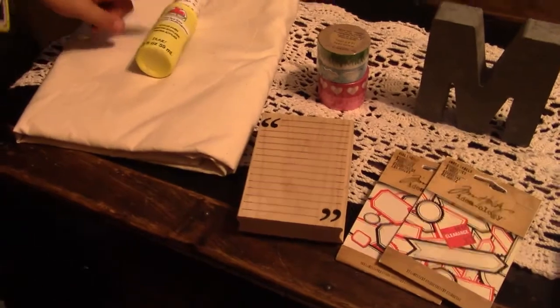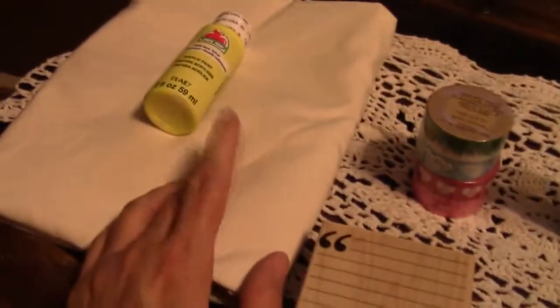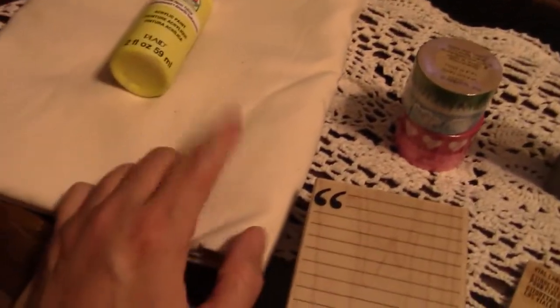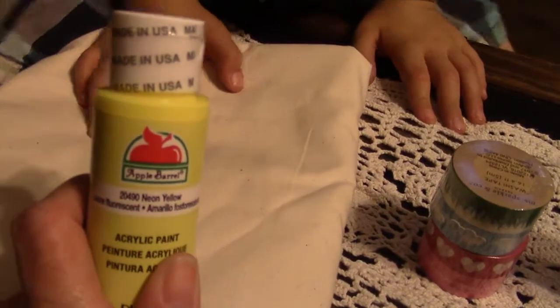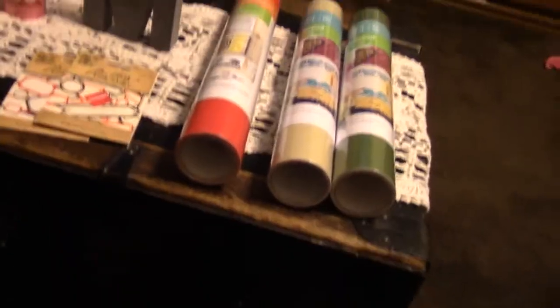So I never showed you guys what we ended up getting at Joann Fabrics. We got just two yards of a muslin material. This is the paint that Nate picked out to do his lemon stencils with, or stamps. Please don't be rude, Mom. We can go to bed right now.